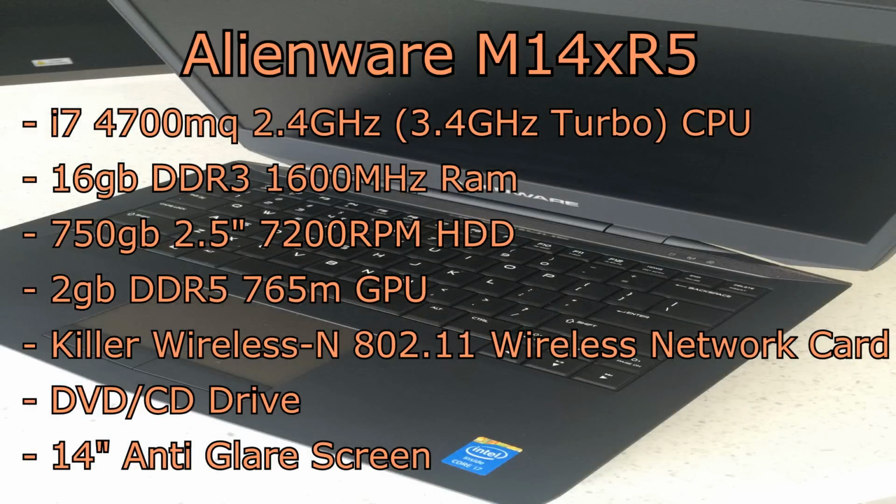a DVD and CD drive, which of course you always need, especially in Australia because we've got no fast download speed with the NBN comms, and a 14-inch screen. So that's pretty much the features of it, on to likes and dislikes.